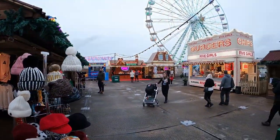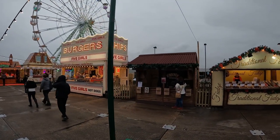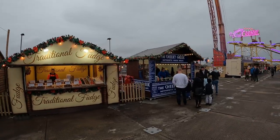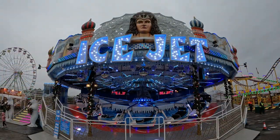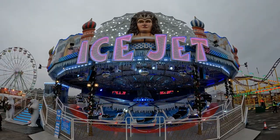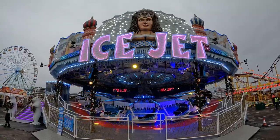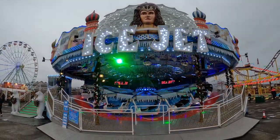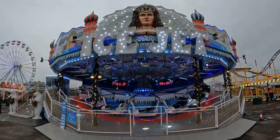And just behind the festive bar, we got five girls, which sounds quite good. You got your moonshine stand, you got your traditional fudge store here, and a cheeky Greek, authentic Greek wraps. Oh, and here we are again with Ice Jet, the Matterhorn here at Newbury. Fantastic ride this, really well themed. Love the polar bear in the middle. £6.50 to ride this one, and I'm gonna jump on.